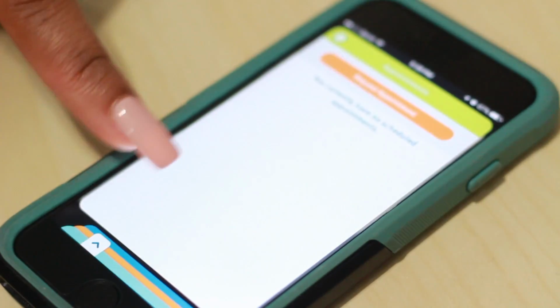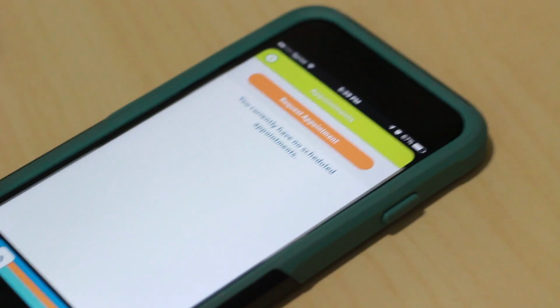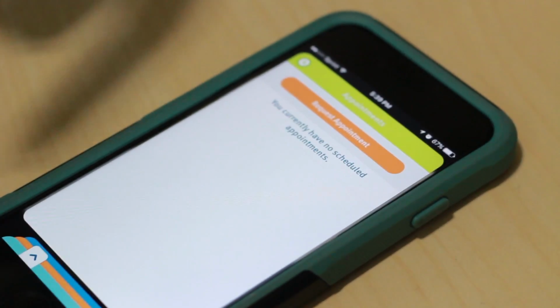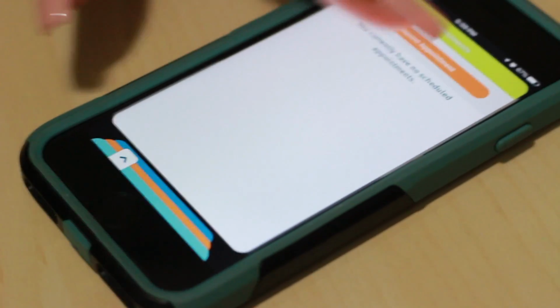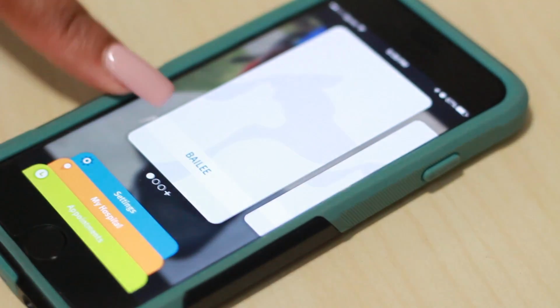Then you have appointments. It reminds you of appointments that you have, and you can also request appointments. So you can request an appointment online and they'll call you to let you know if the appointment can be scheduled or not. And the final tab you have is for my pets.